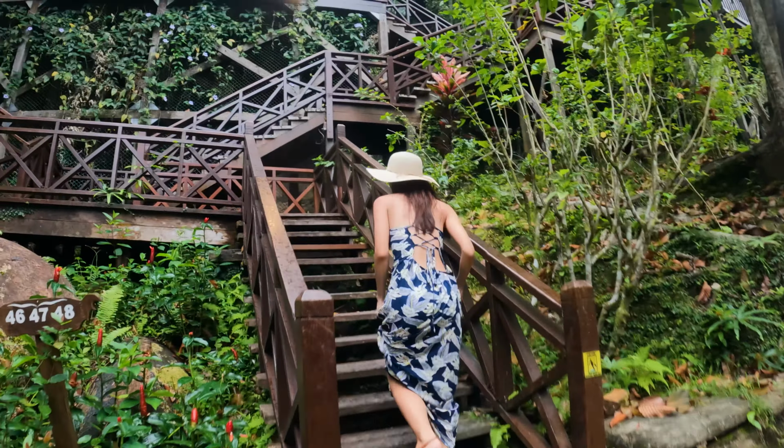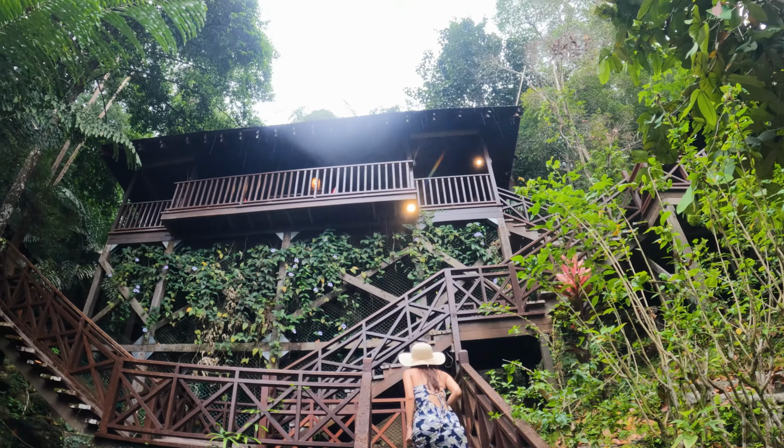It's right there. Ta-da! It's starting to rain already. And now we go back to the villa.